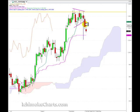Well, the market has continued in the first time frame downtrend since the breakout from the symmetrical triangle that we identified over the last few days. And we have a candle with a lower high and a lower low, which means that the market is still in the first time frame downtrend.